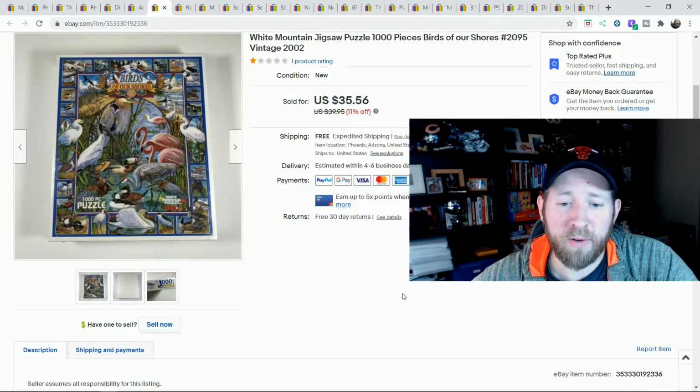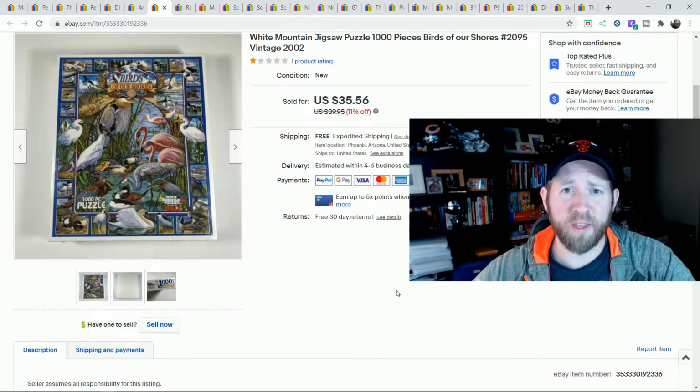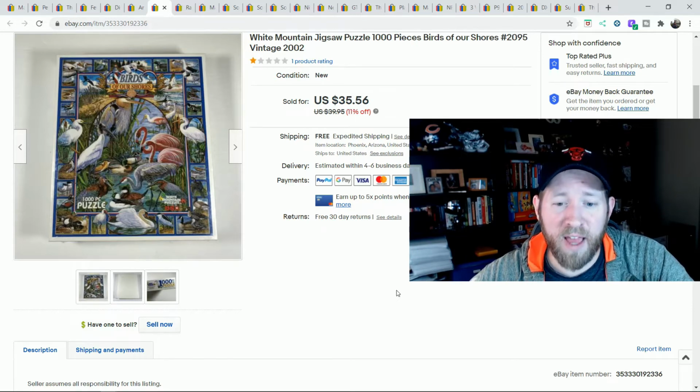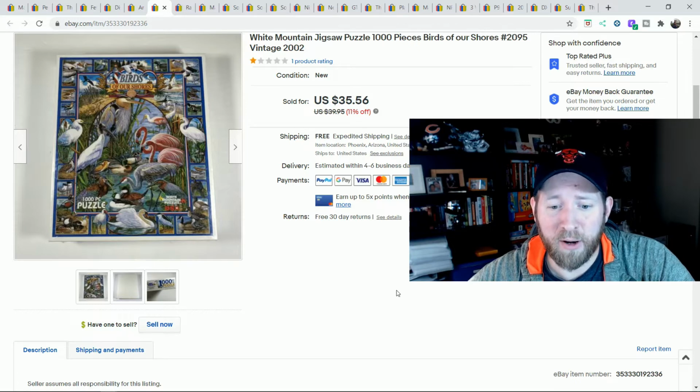This White Mountain jigsaw puzzle went pretty quick for me as well. It's 35 bucks, free shipping. This one actually fit in one of the flat versions of the Regional A boxes. If you don't know, there's two different versions, at least I know, of Regional A. This one fit in the flat one, so it went for like $9. It wasn't very far that it was going for what it fit into.